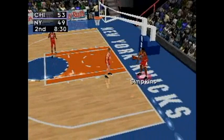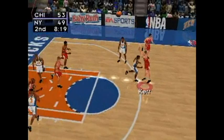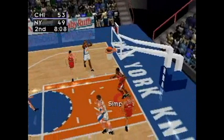Inbound pass to Kerr. To the left side. From the post to Simpkins. From the post to Kerr. He fakes the shot. Tries one from three-point land. To Ward. To Cummings. Takes the fadeaway jumper. Nothing but net.